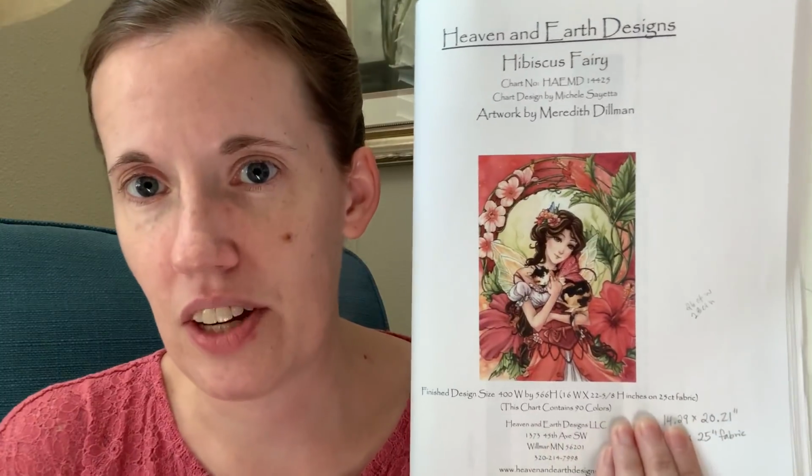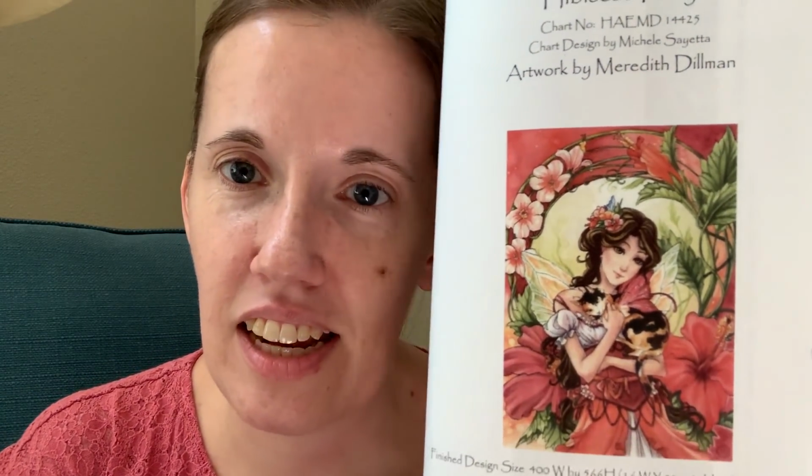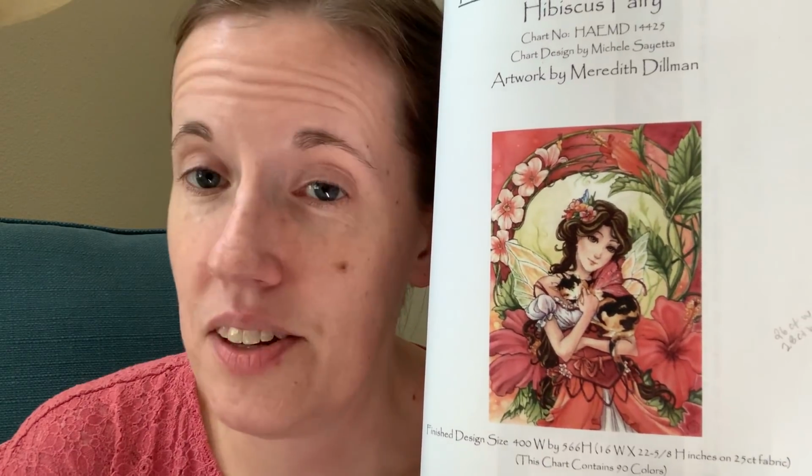So I think, oh yeah, speaking of my birthday start, I had a birthday start. I didn't start it on my birthday, I started it for my birthday, along with 3 others which are forthcoming. So this is Hibiscus Fairy by Heaven and Earth Designs, artwork by Meredith Dillman, and it's so pretty. You can tell I love pinks. This is really pretty, and of course she's got a cat, and I've just been eyeing this for a long time. I've owned it for a little while, decided it was time to start it. So I decided to start this as my first of 4 birthday starts.